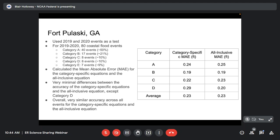Again, just like we saw in the R squared, the mean absolute error is noticeably higher here than it was at Charleston. So you're looking at roughly 0.2 to 1/4 of a foot, depending on the different category. But again, we see the same idea that the MAE is very similar, whether you're using the category-specific equations or the all-inclusive equation. So not much difference there. So the same takeaway, that overall you're not seeing much of an improvement using the category-specific equations.